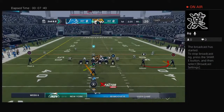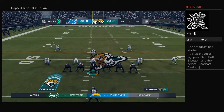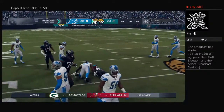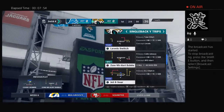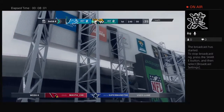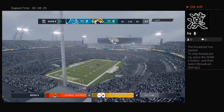The last run got a couple. Here's 2nd and 8. On the carry, it's Muhammad. And a gain of 4 gets him right to the midfield stripe. Well, if you're a football guy, that's a pretty run because everyone is in sync right there. Obviously, the guy carrying the ball, but how about the people up front?